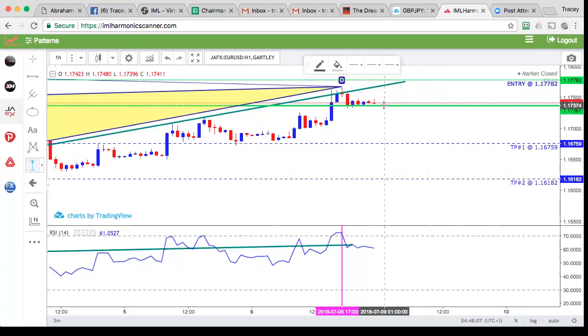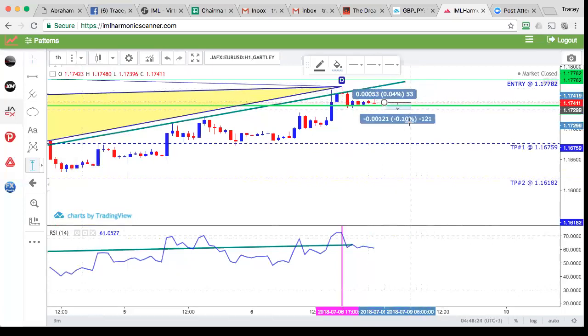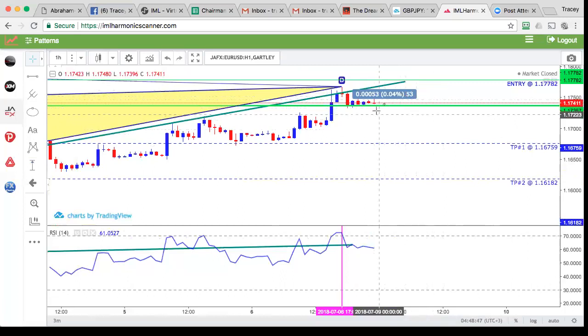Or you can get your tool, like I've got here, the price range tool, and I can measure it. It says like 5.3 pips, so that's roughly what it is. So if you were in this trade at 0.01 and the market has gone up and it's in consolidation right now, you are down all of 50 cents, which should not cause anyone to lose any sleep. Okay? And then we're just going to wait. We're in the trade and we're going to wait.